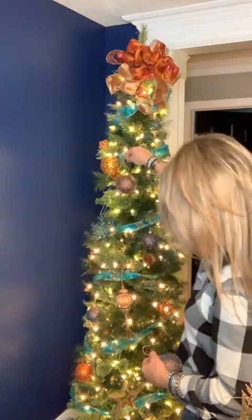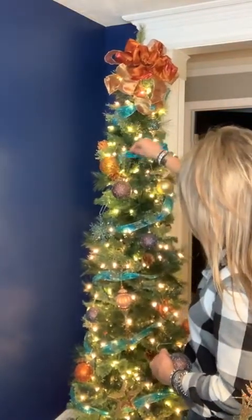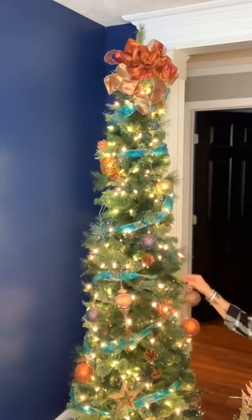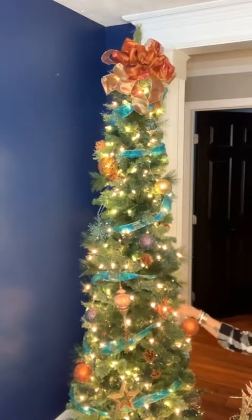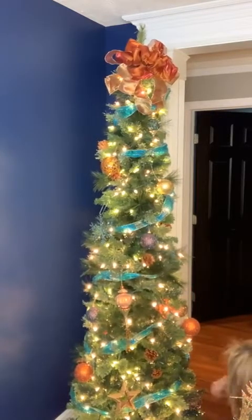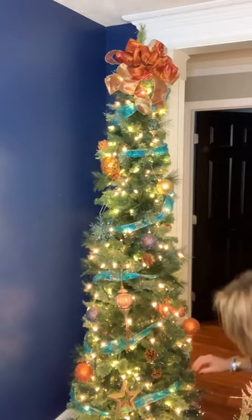Here's a couple more ornaments, like these things I put at the top. I'll probably have to grab some more since I use them. I have not made any of these, guys. I picked up all of these, I have no idea where. I've been doing this tree like this for 10 years, so I don't know where some of these even came from. I don't like that, that's too close together for me. I've had these ornaments for probably two decades.